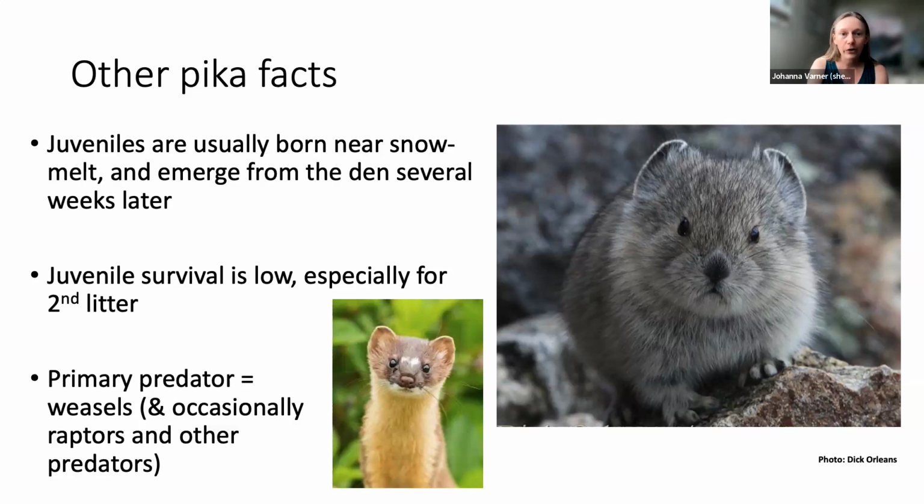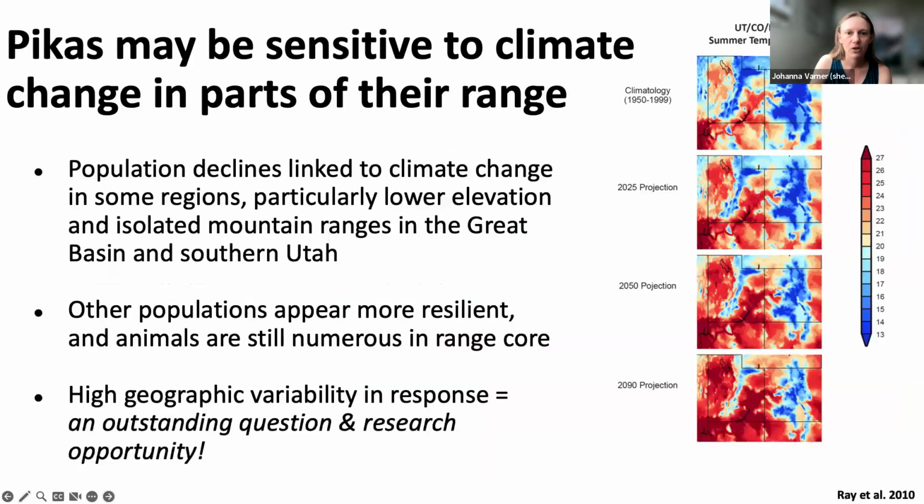Their primary predator are weasels. Occasionally raptors and other predators will be able to get pikas, but the weasels are the only predator that can actually follow them into the rocks.